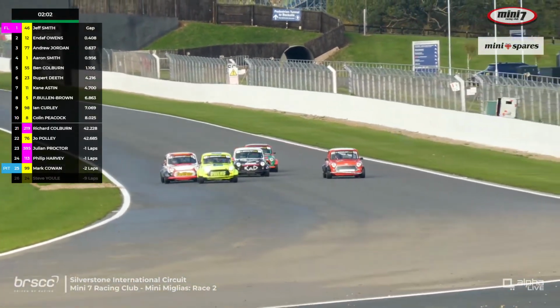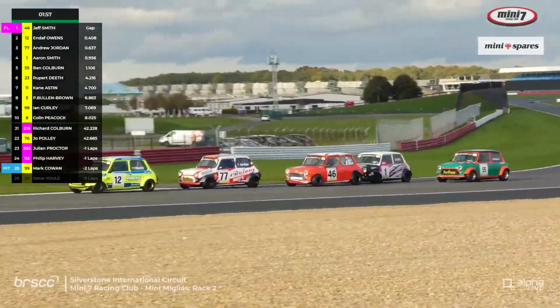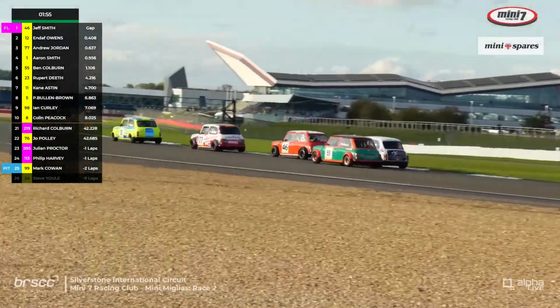Right, Andrew Jordan for the lead, 3 abreast. No, there's not quite the space. Endaf Owens is debating the lead with Jeff Smith, and Jordan goes with him. So Jordan up into 2nd position.